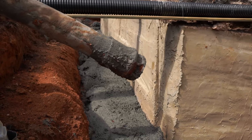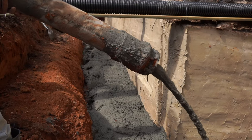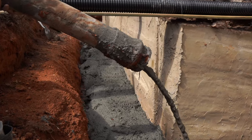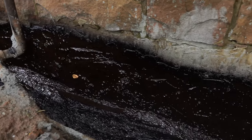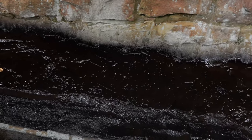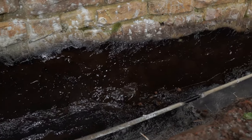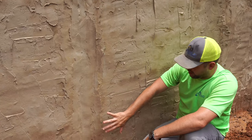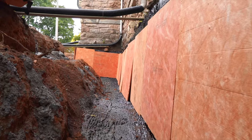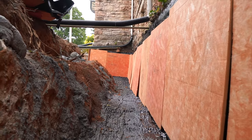So what we're going to do is come in here and pour a concrete mud seal, a footing for lack of better terms, up against this parge coat and let that cure overnight. Tomorrow we're going to add a 60 millimeter lifetime warranty waterproofing all the way down the side of this parge coat and down on this mud seal. We'll put a barrier board or a fiber board against the wall to protect the waterproofing when we backfill.